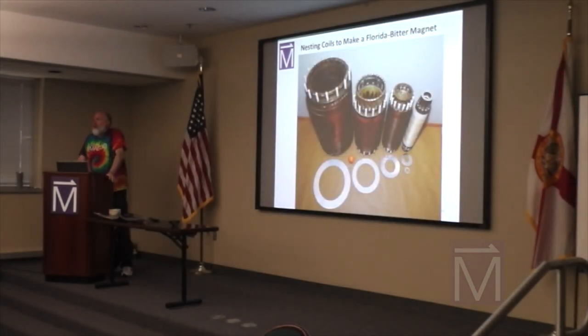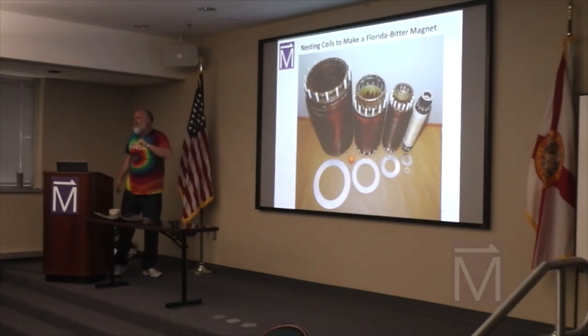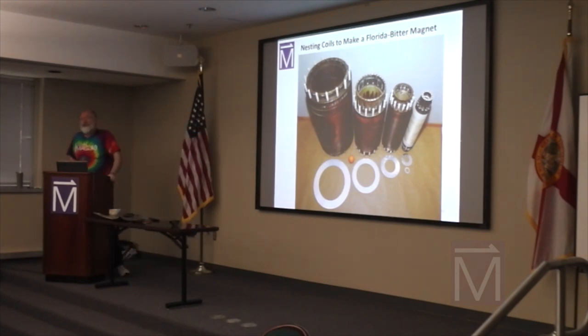And then you stack them like a set of Russian dolls. So you engineer each one of these independently so that you get the best properties you can out of the magnet. I'm not sure why we chose an orange. I guess it's because we're in Florida.